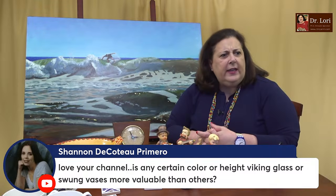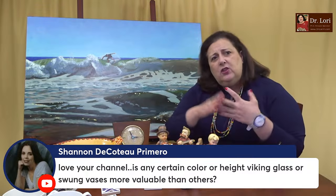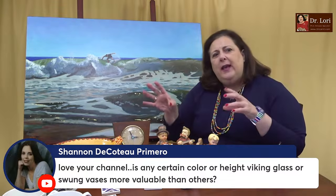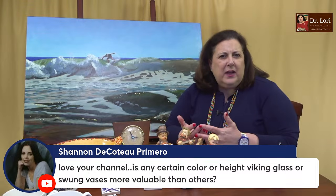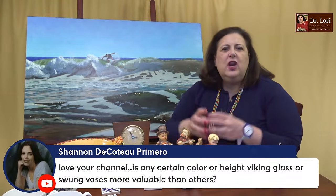Is there a certain color or height of Viking glass or swung glass more valuable than others? Well, I've seen Viking glass purple and reds do better. Blues, sort of the cooler colors with the exception of red, do better than some of the other colors. I have not seen a big push for the clear pieces of Viking glass at this point. But for the most part, when it comes to those pieces, you've got to look for form as well as color. Now, glass is a lot about color, don't get me wrong, but form is going to be very important too. But Viking is pretty collectible. People do like it and people do well on it.